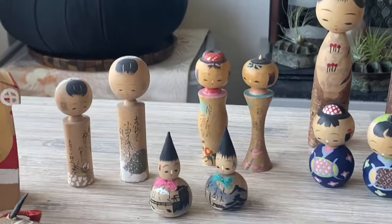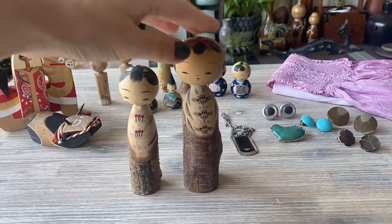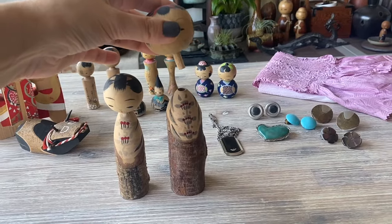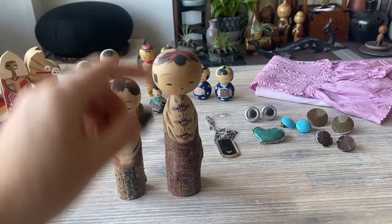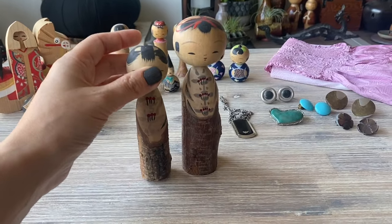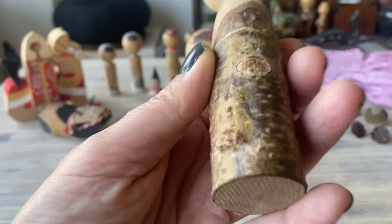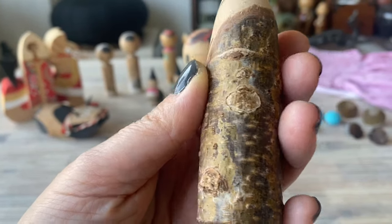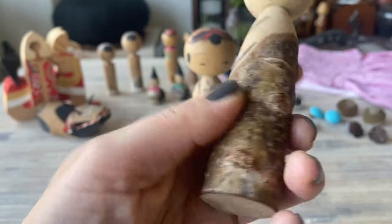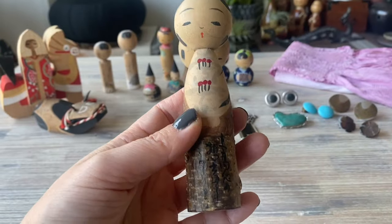So let's have a look at the kokeshi now. These two also have their bark remaining on them. Her head does fall off. See, the bark remains. This one, the little one, the head stays on fine. But I'm not sure what kind of wood it is. It's definitely not cherry tree. There's some writing on it that will tell us where it's from.